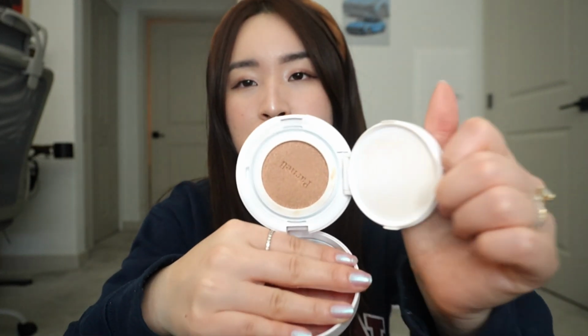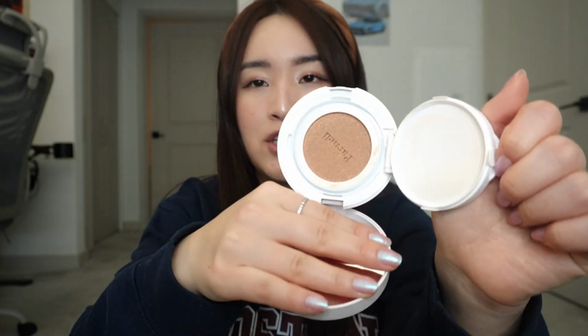This is the Parnnell Serum cushion. It has some skincare ingredients in it, and this has more medium coverage essentially. Has a little puff inside as well, and when you open it, it has that cushion foundation in there. I'll definitely say this by itself is enough coverage to cover my entire face, so been loving this. This one would be more of an addition.